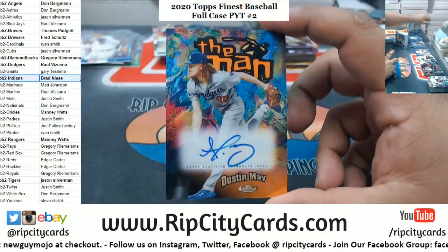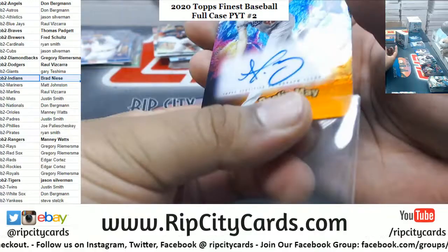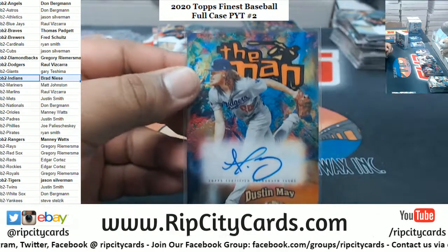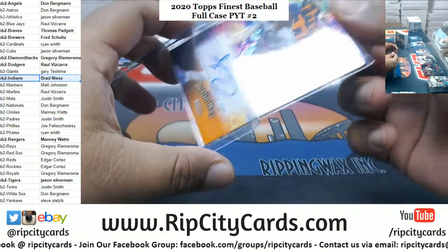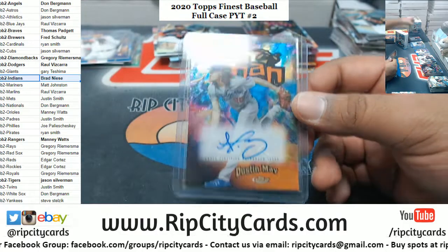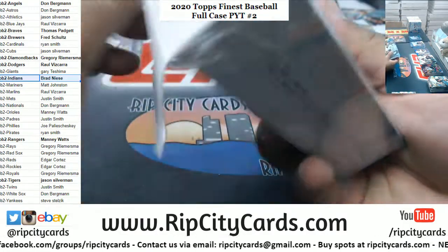Dustin May, rookie for the Dodgers. With the man autograph. Number 9 of 25. That is nice. I told you they had the man autos. There you go. That is sweet. Nice hit for Raul there. He's probably asleep.